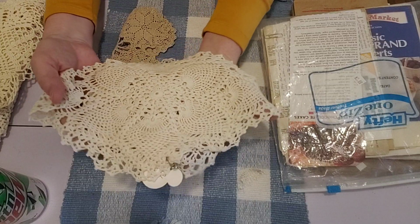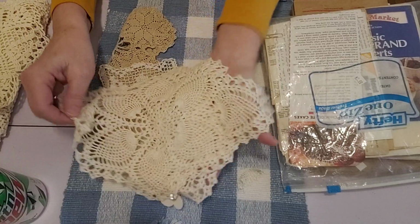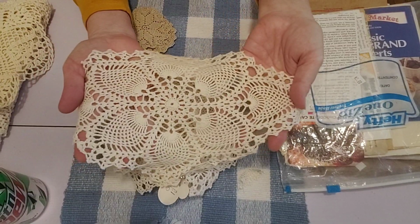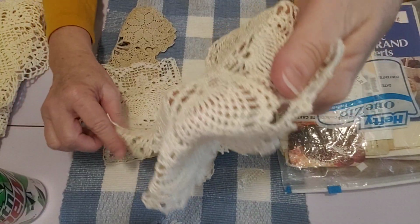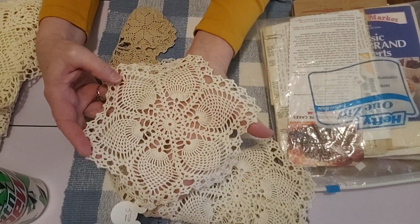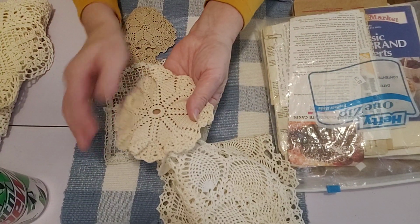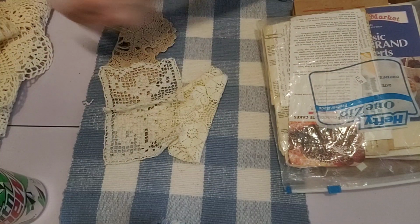So this one is kind of like a diamond shape. It's got 4 points on it. Let me see if I can hold it up by itself so you can see the intricacy of this. Really pretty. A lot of work had to go into sewing these. So there's one of that diamond pattern. This is a smaller, circular one. Here's another of those circular. And then here's a small one. These were all pinned together in a little grouping. Really pretty.